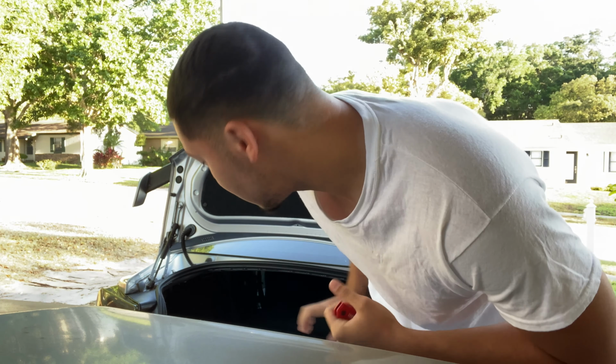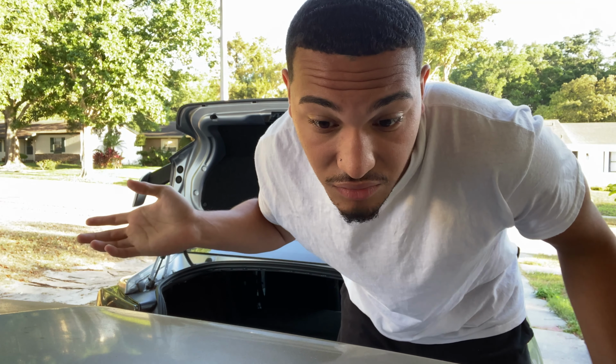All right, it's time to pack up the BRZ with the wheels. Hopefully all the wheels fit in this damn tiny car, because these BRZs are tiny. The trunk space is actually kind of decent, but I put all the seats down. Let's see if it all works out, so stay tuned.